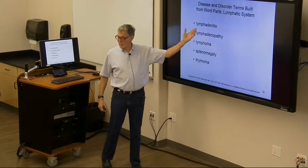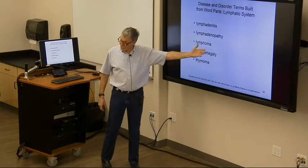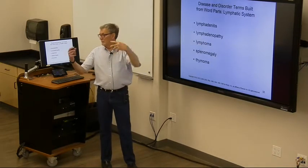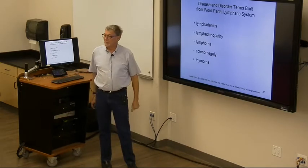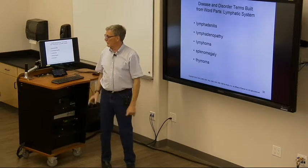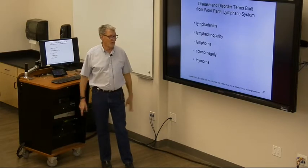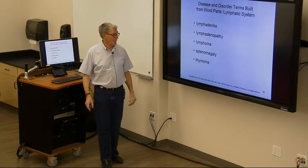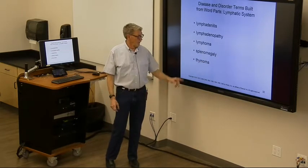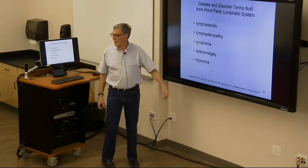Lymphadenitis, inflamed lymph node. Lymphadenopathy, disease of the lymph node. Lymphoma, tumor of the, or lymphomas, sometimes they form tumors, sometimes it's throughout the lymphatic system. It's generally a term for a cancerous disease starting in the lymphatic system. Splenomegaly, too big. Thymoma, thymus gland.